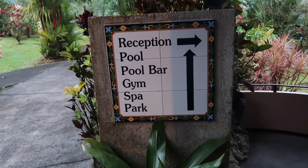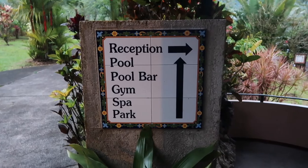They also have a gym here, which I haven't seen. Good to know if you want to get your workout on.